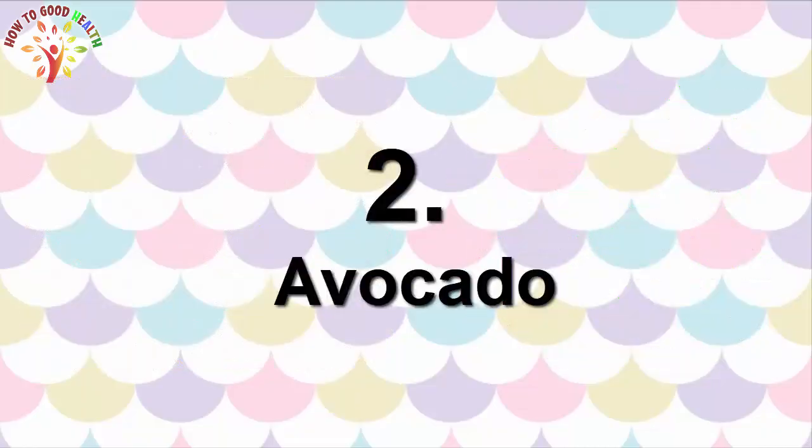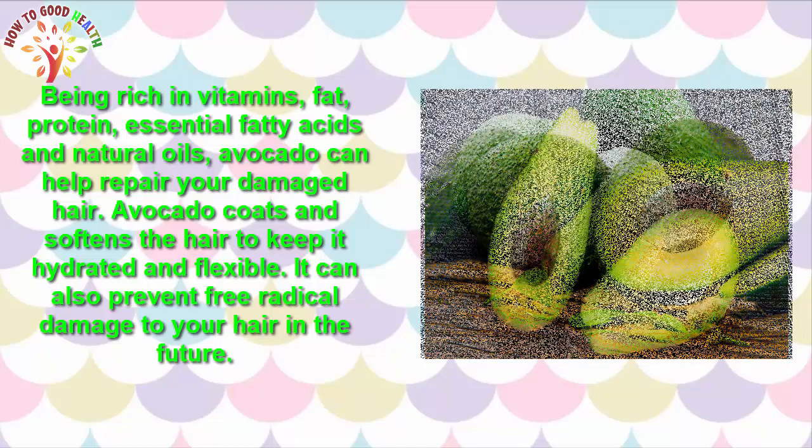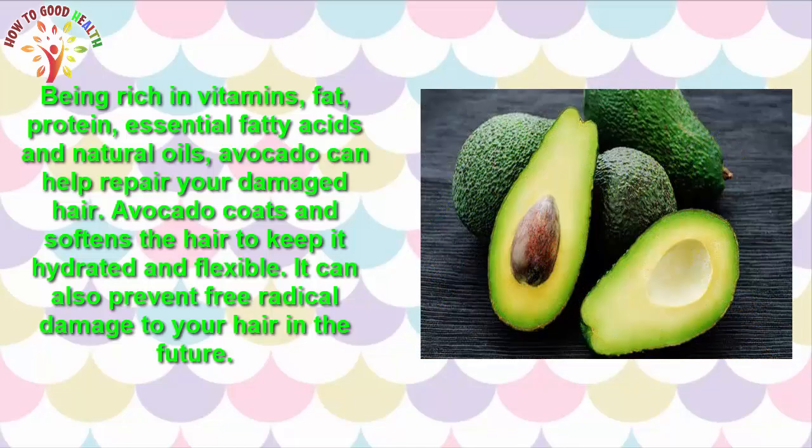Number 2 is avocado. Being rich in vitamins, fat, proteins, essential fatty acids, and natural oils, avocados can help to repair your damaged hair. Avocado coats and softens the hair to keep it hydrated and flexible. It can also prevent free radical damage to your hair in the future.